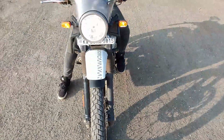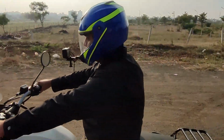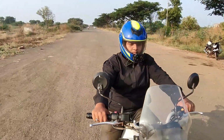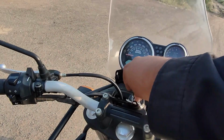So this is the BS6 version of Himalayan and it comes with a 411cc engine and 24.3 bhp at 6500 rpm, 32 Newton meters of torque at 4500 rpm. Let's listen to the exhaust note.